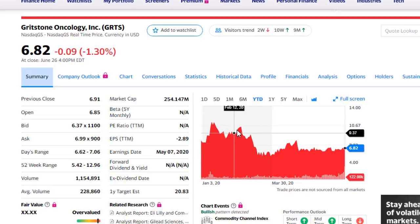Due to the pre-pandemic price points, as you can see, it was trading at $10, and then negative news came out, and it's just been trading in the $6 area. The average volume is 228 shares, but the amount of shares traded increased significantly to 1.154 in the past Friday. That is really important to look at because there's a lot of buying or selling going on due to the upcoming potential news in July. The 52-week range is between $5.42 and a high of $12.96, and the market cap is $254 million.